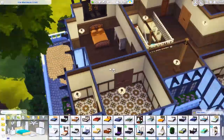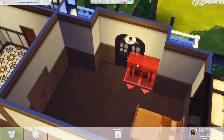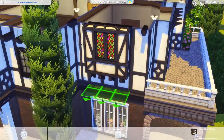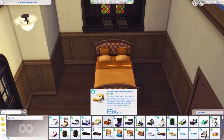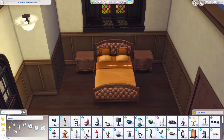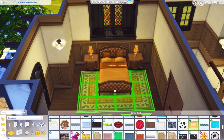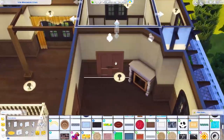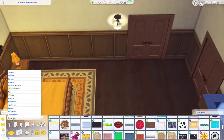I spent so long building this house. I think by the end of it, I just wanted it to be over. So by the end, I was very burned out on this house, and I just wanted it to be over. I'm somewhat happy with it, but my God, it did take forever to fill up this house.